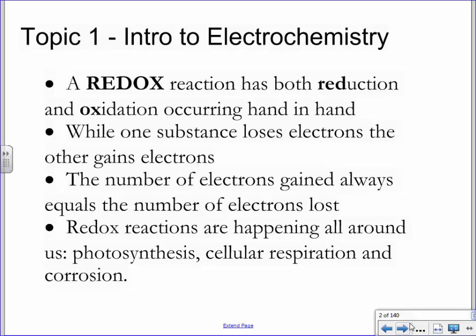Now, there's always two parts to this. There's always someone who gives away electrons, and there's always somebody who receives electrons. And I'm going to use an analogy of money, for example. Imagine that you have just a basic exchange where I pay Daniel for something. Right? So I pay him $10 because he did my homework for me. No, that's a bad example. I paid him $10 because he sold me a Xbox controller.